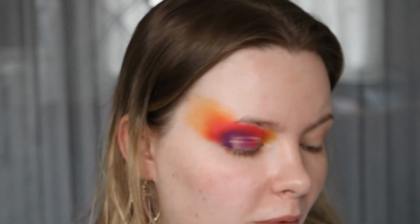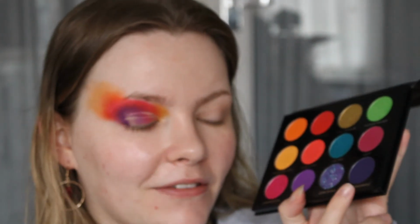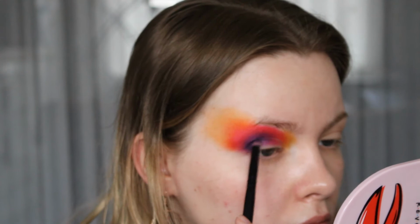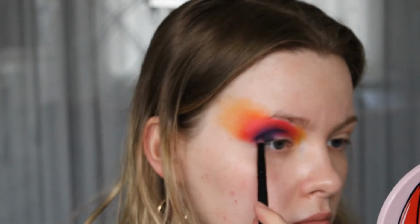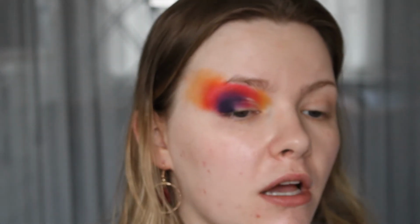I know some of you will probably be yelling at the screen that I've missed the darkest shade. I know, I still have to use this one, and I will do now. I'm just going to place it on the outer corner. Okay, that is a very pigmented shade. I don't know why, but in the pan I thought it was a dark purple. I think it's actually a navy, a really, really dark blue.